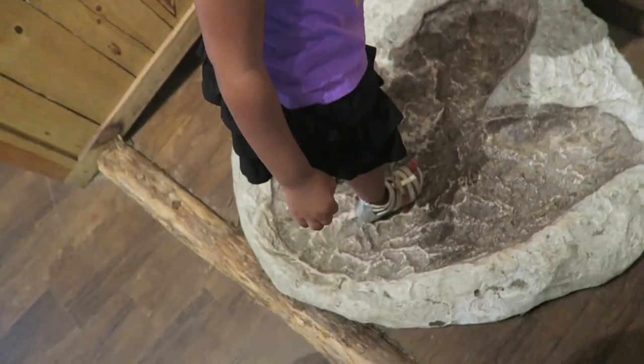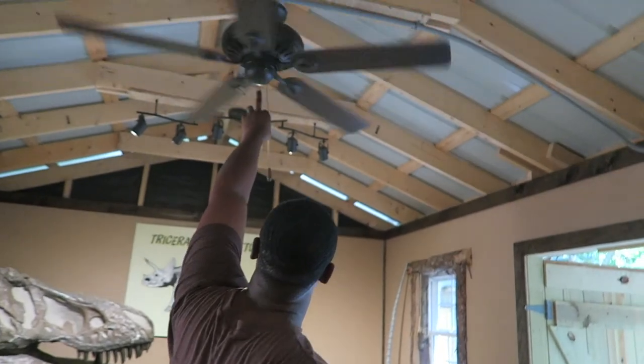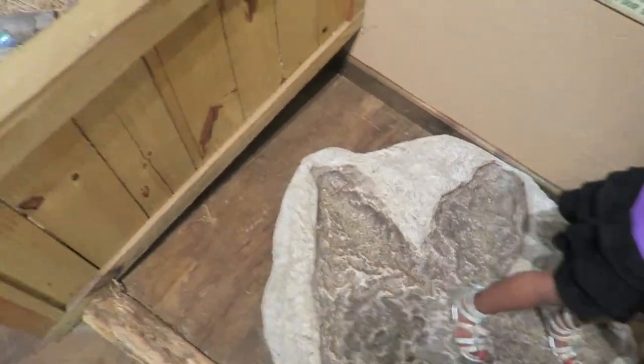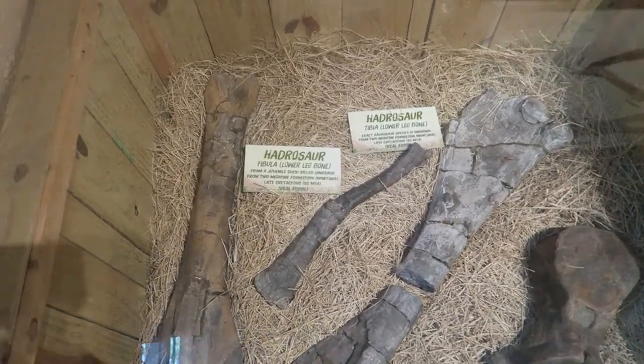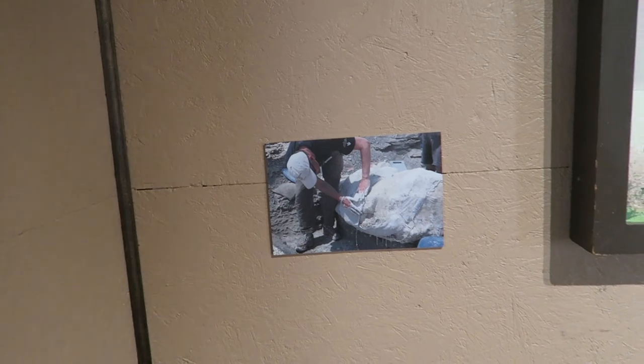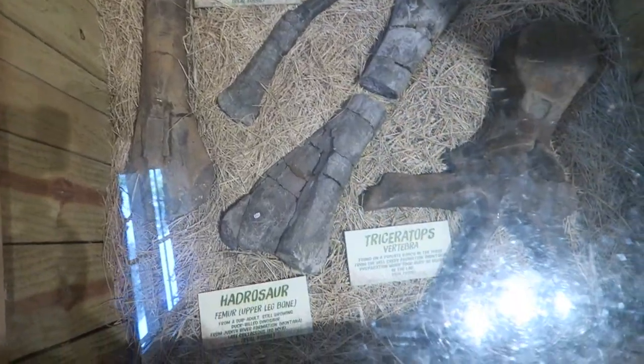Your little baby feet on a T-Rex feet. Well, this would be nice, right here. I think I've seen that one, it just doesn't have the light. Oh my god. I want a baby. These are the real fossils, they said. How real is it though? Only if you believe in that type of thing. Oh, true. I don't know.